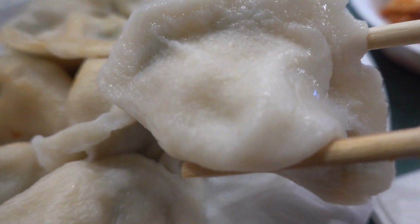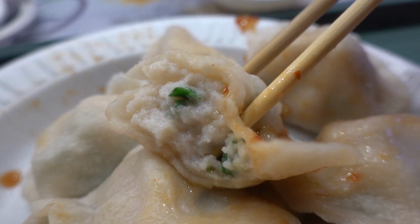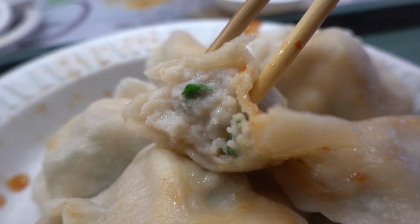The skin, although thicker than the last place, is still delightfully thin and melts in your mouth. And my favorite part, every single bite. I mean, just look at it glisten. It's like the fish inside the dumpling is still swimming in a lake of juice.